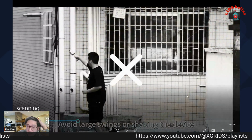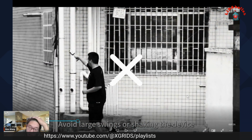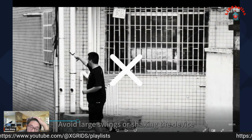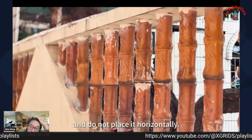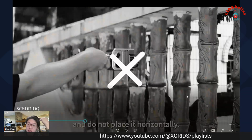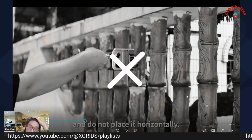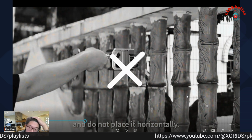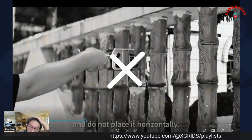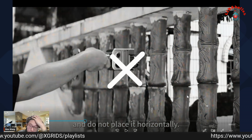During the scan, no matter which product you're using, avoid large swings like this. And do not place the device horizontally. You should try to keep the L series as vertical as possible, and for the K series, just make sure it's tilted about 20 degrees forward. Do not tilt it over, say, 30 to 40 degrees, and definitely do not place it horizontally.